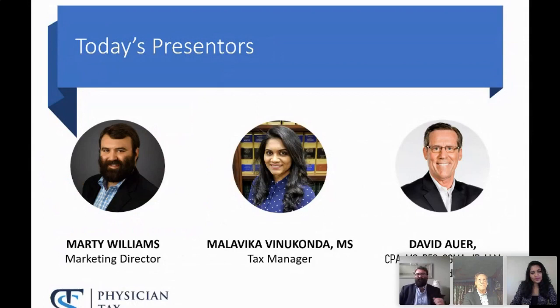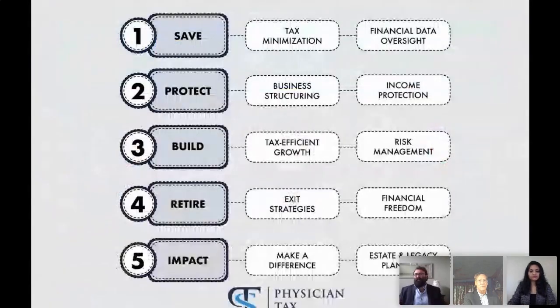A little bit about Physician Tax Solutions and what we do. We focus on 5 key areas with our clients: save, protect, build, retire, and impact. There's a lot that goes into each of these 5 components, and it would take quite a bit of time to unpack each one. Today, we're going to focus on tax minimization, but more specifically, tax-free fringe benefits from a C corporation. If you would like to learn more about these other components, reaching back out to us after this presentation is a great way for us to explain a little bit more about what we do and how we might be able to help.